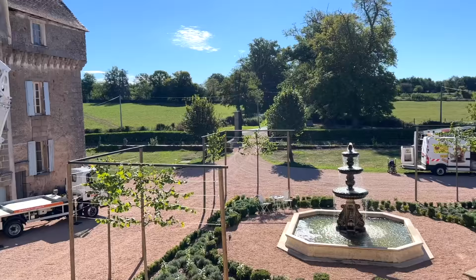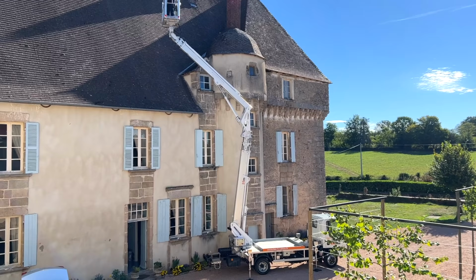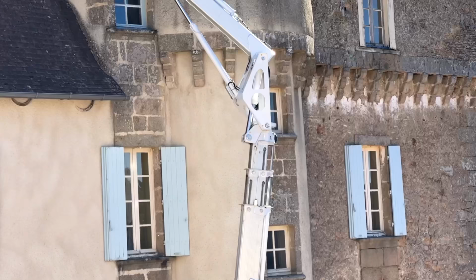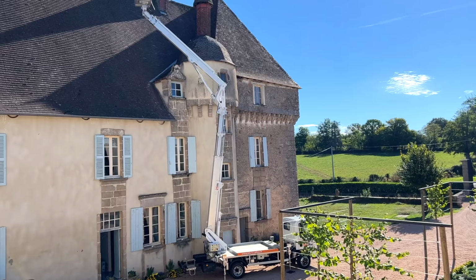Actually, I don't think it's going to work. Oh, no. They were very worried. This is a 25-metre one, and it's got to try... Oh, hang on. I think it's got a little more give there. I can see there's more in that hydraulic arm. We're just not sure if it's going to reach that chimney or not. Okay, fingers crossed, everyone. It's looking pretty good now.